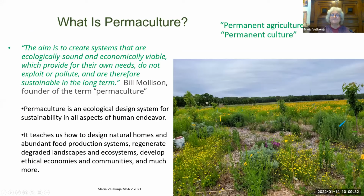What is permaculture? It is a combination of the two words permanent agriculture. And in more recent years, it has come to mean permanent culture. So now it means both. The founder of this term is Bill Mollison, an Australian who wrote his manual on permaculture design in 1988.